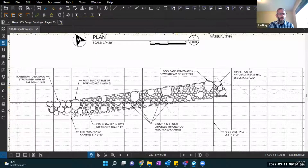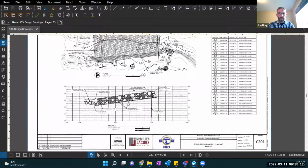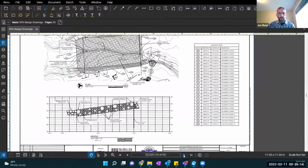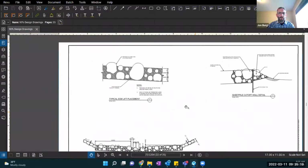So we were able to lower the slope, because before I think we had a 4% slope. So we're able to lower the slope and shorten the ramp a little bit as we move through the design process, which were good things for everybody, I believe. Talked about a couple of these details.